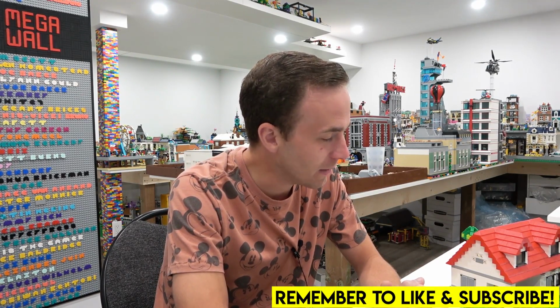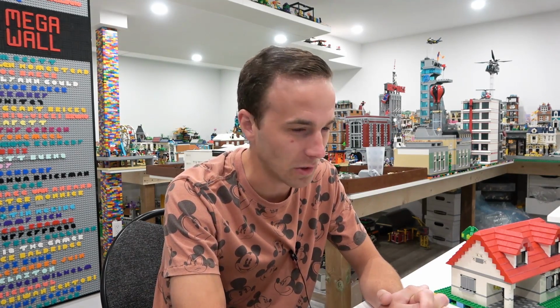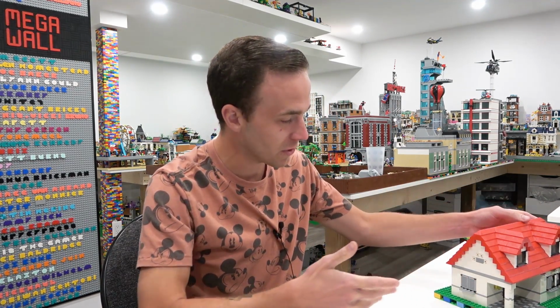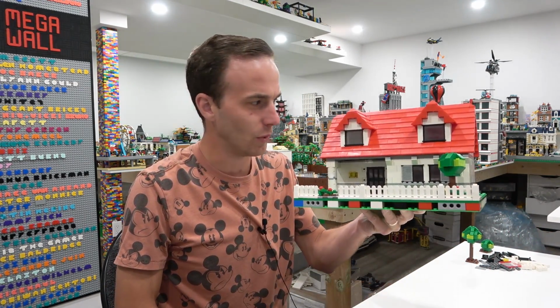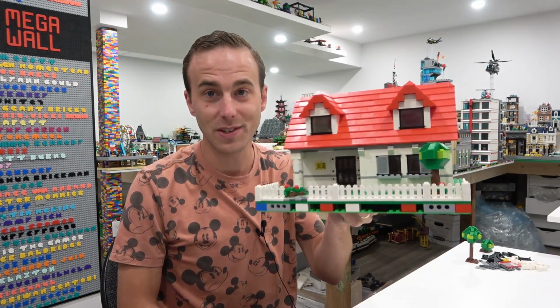Today we're going to be talking about Lego houses. They really don't make them like they used to. It's crazy. This one that I just finished building is an old school Lego Creator set. Well, it's called the Lego Designer set, and it's from 2006.